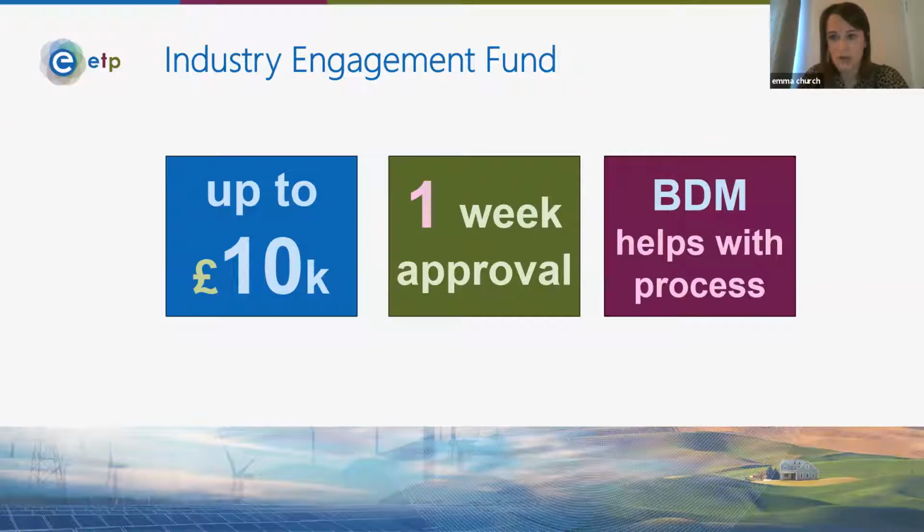Again, once all the partners, the actual programme of activity that's going to take place within the time period has been agreed. And us as BDMs can help you through that process if you're not familiar with funding applications or working with academics. We will have time to spend with you to tease out what it is you're trying to achieve, what's achievable within timelines and budgets, etc., and identify the right academics to be working with.